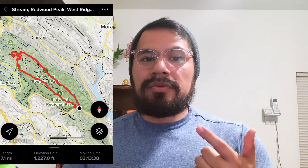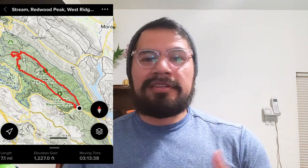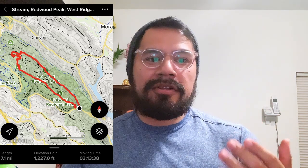So now I'm going to show you a picture of the trail itself. I'm going to show it over here. I always like to do my hikes counterclockwise. I don't really know why. I just got in the habit of doing it. So now I do every hike, or most of my hikes, counterclockwise.